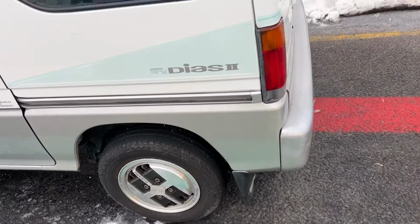Here's a closer look at the Cappuccino. Interior is pretty mint. Got the stock steering wheel. Got a Blitz boost gauge. 78,000 kilometers. Back here looks pretty clean. Let's pop the hood and see if there's any goodies under there.